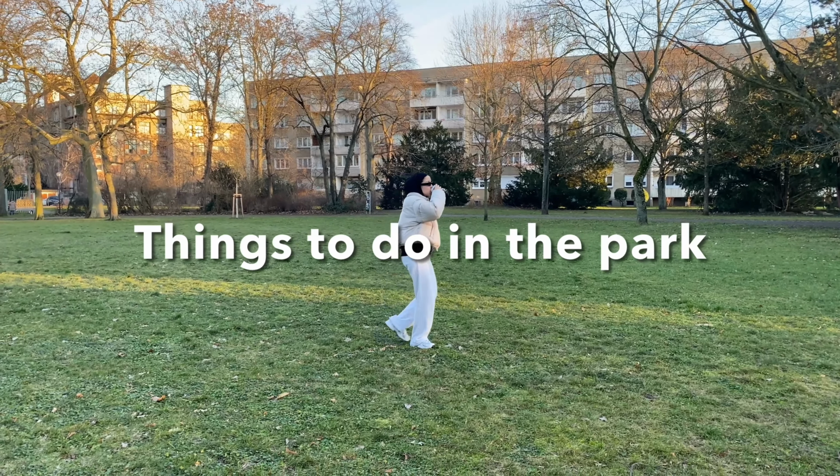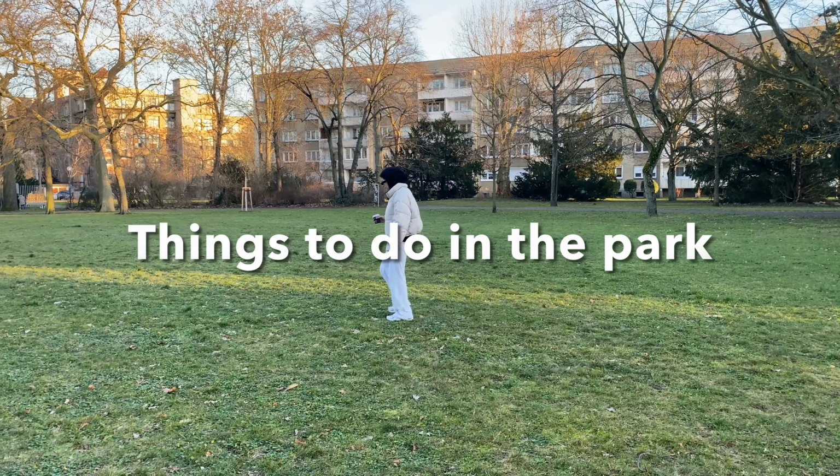Let me share with you some ideas of things that you can do inside the park. I mean, after all, it's almost 8 hectares of green area. Let's see what's interesting about this park.